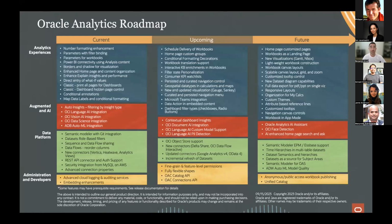A few things that we will have also: Microsoft Teams integration and integration with OCI Object Store. We will have new connectors like Delta Share, OCI Data Flow Interactive, Google Analytics, OData, and more. One thing that can help you with adoption for your users is scheduled delivery of workbooks. You can now deliver all your workbooks by email in PDF format or as an image. It's very, very popular, and a lot of people have started to use that.